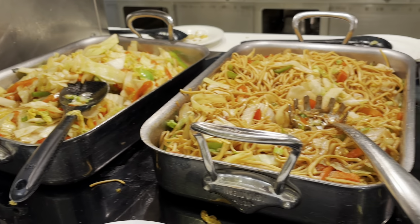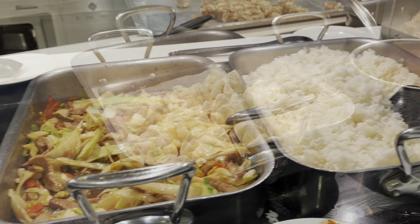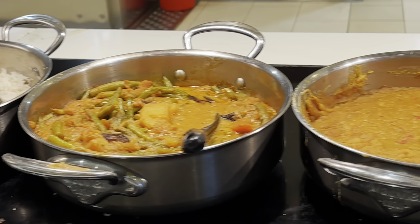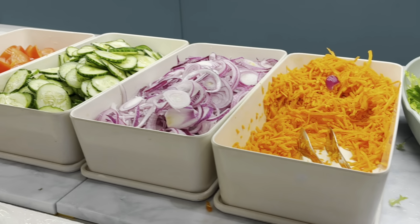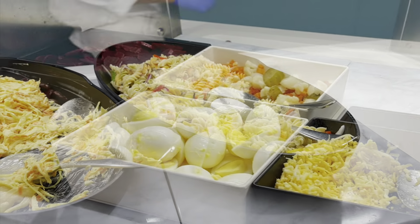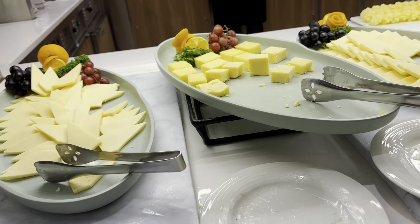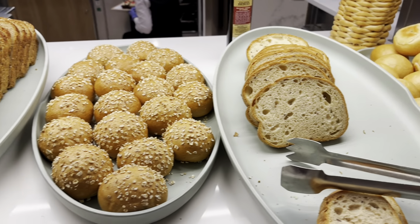We've got all sorts of stir fry here. Vegetables, noodles, pork, rice. There's even a dim sum station here. There's a vegetarian and vegan section over here. Your usual salad items, boiled eggs, cheese, pasta salad, coleslaw, couscous. There's a selection of cheeses, chutneys, freshly baked homemade bread selection.